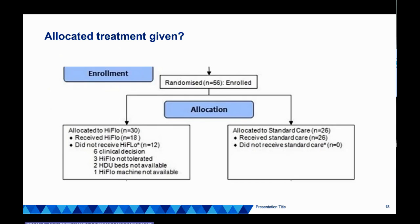We also looked at what proportion of children were actually given their allocated treatment, and this was a bit of an issue. So not surprisingly, if they were allocated to standard care, all of them received standard care. The ones allocated to Hi Flo, a significant minority didn't actually get to receive Hi Flo, and in a lot of cases that was because there was no HDU bed available, or in a few that Hi Flo wasn't tolerated.